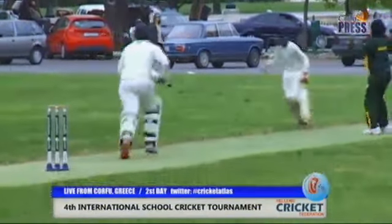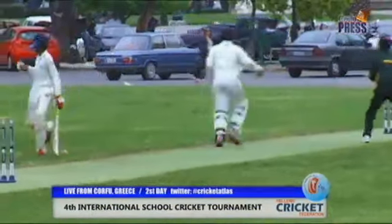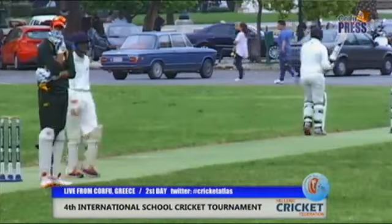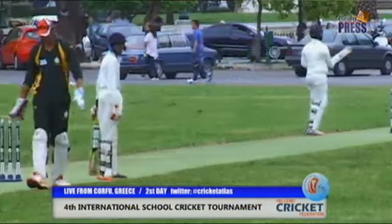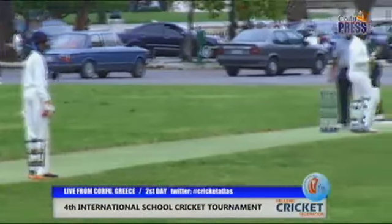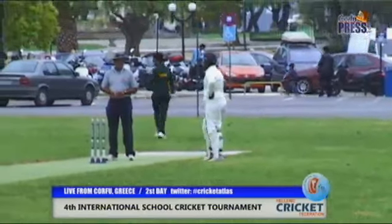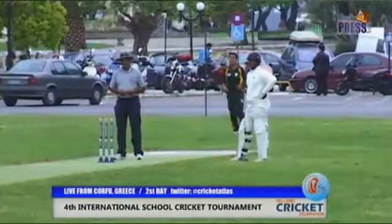That's a full toss that's been given. This could be out. Drops short. Just got a slight top edge on it. Hasek, and he's got half a chance there. A bit of a let off. Looks like he's signalled his intent early. He's going to try and clear the infield and pepper the boundaries.